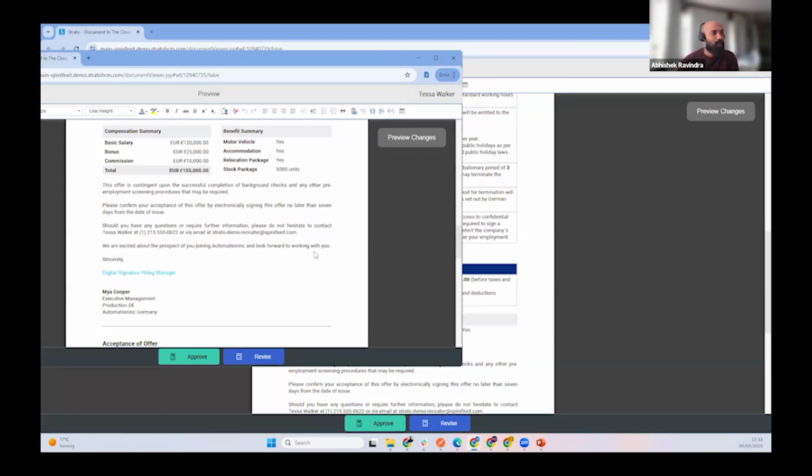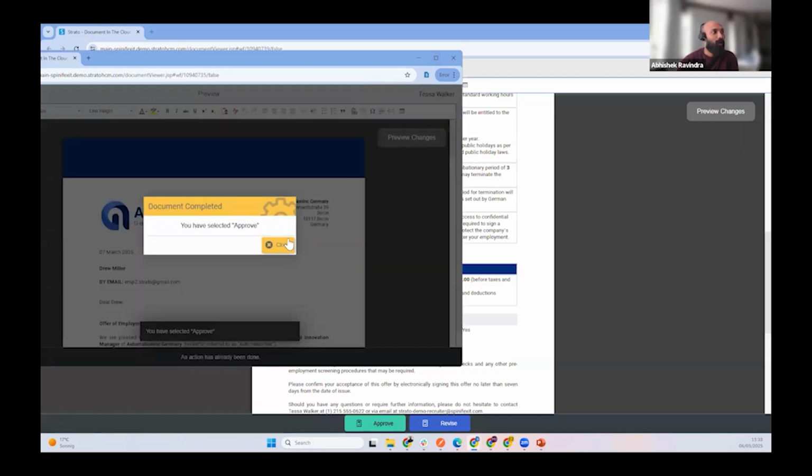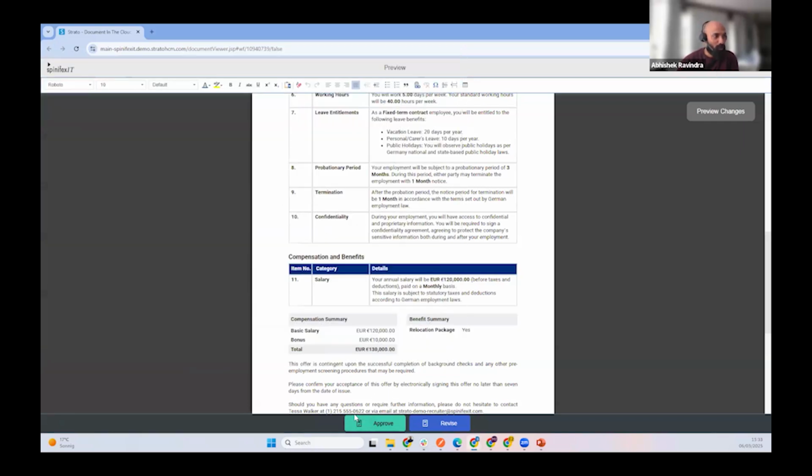So now going back to our example, let's say that everything in the contract looks okay to the recruiter, and then they can go ahead and approve. Now you see that we also have multiple options to do that. For example, if it's not approved, they can also send it back to revise. I will briefly come to that when we go into the next stages.